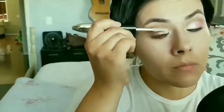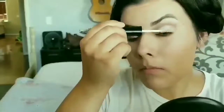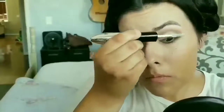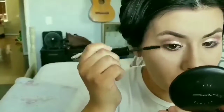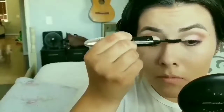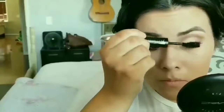Now I'm using a waterproof mascara. I don't remember who it's from, but I think it's from L'Oreal or Maybelline. It's a waterproof two-step mascara, and I sweat a lot. So I like to have my eyelashes at least up and going all day, sweat proof, and this usually gets the job done. This is what I've been using for a while, as you can tell, because I can't even read off the name on the tube. I've had it for a while and I use it a lot, and it's one of my favorite ones.